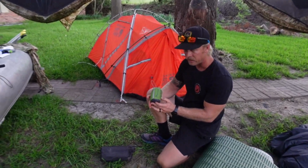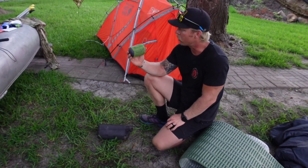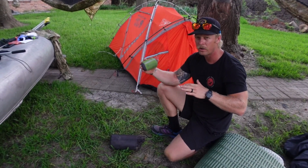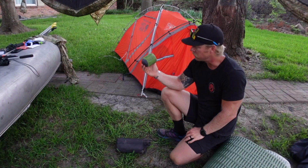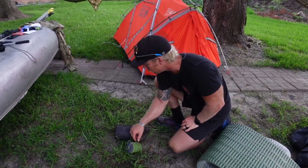This right here is a Sea to Summit Arrows pillow. This is their premium large. It inflates to a little bit bigger than a football, but more shaped like a pillow. This is also an awesome piece of sleep gear. So that's what I'm going to bring to the Boundary Waters.